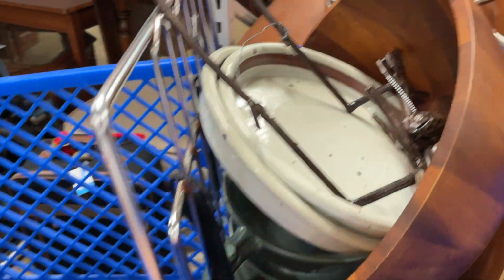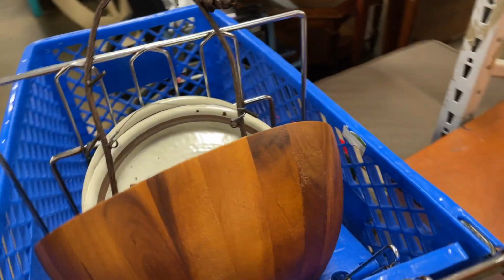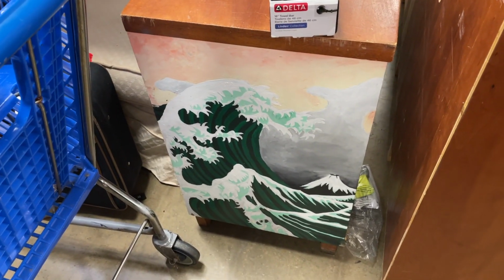These are the pieces I ended up with, and you have seen these, so just 4 things. Small haul, but good. And this was great. Somebody painted the big wave on the side of this dresser. Really cool. All right, everybody, that completes our trip to the Goodwill on this Thursday evening.